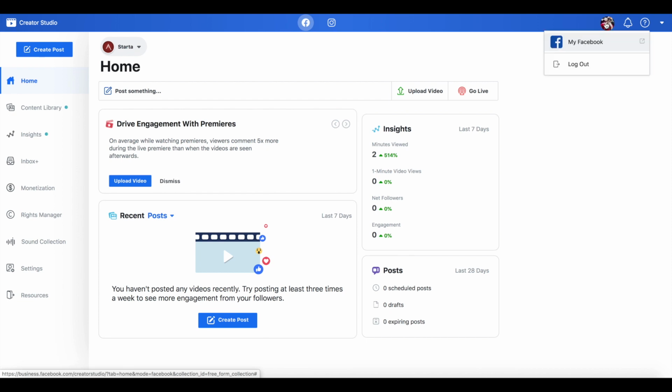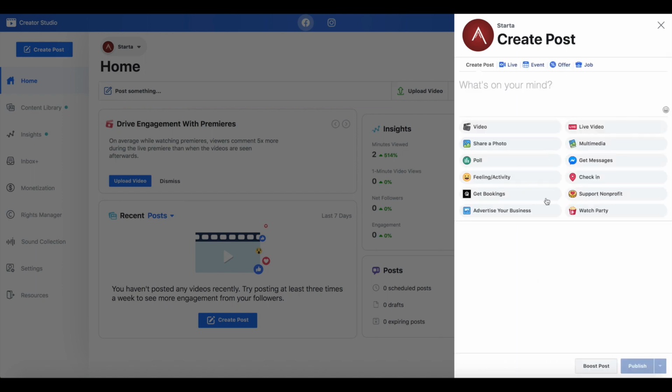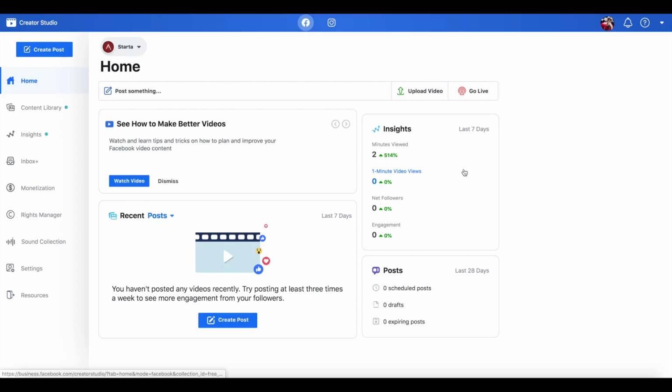Or you can also go to Facebook. So if you want to post something, click here. You can create a post just like how you normally would on Facebook. Very similar looking interface, right? We'll discard that for now.